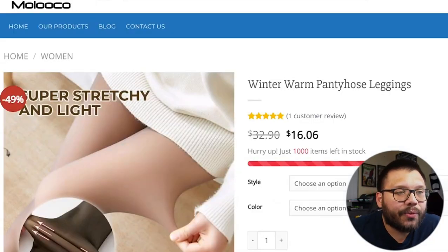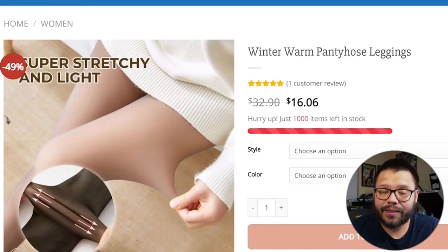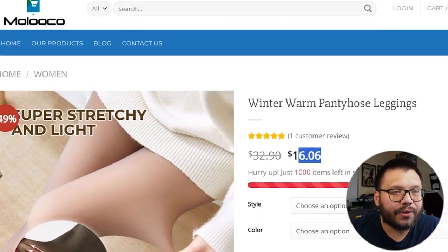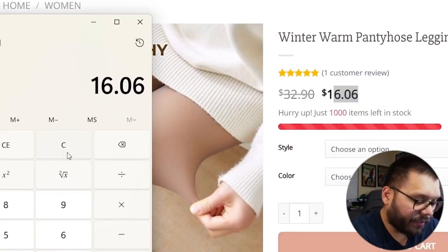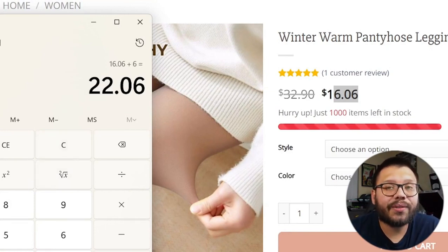Now taking a look at the seller's website, we have Maluko or Maloku. I'm not entirely sure how to pronounce that, but it looks like a pretty generic website. Now, as far as the price, they're selling it for $16.06. Use code 10% to get 10% off. Doesn't look like they're offering free shipping, so let's go ahead and add shipping to that. So we have $16.06 with an extra $6 for shipping. So in total, we're going to be selling this for about $22.06.